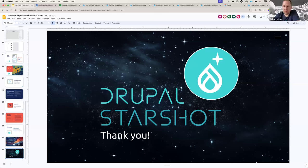Great. So what we've seen in the mockups was a desktop display. Will Experience Builder support controlling or at least previewing a tablet or a mobile layout, like a preview of how it would look on a tablet or a mobile? Yeah, so there will definitely be mobile and tablet preview within the Experience Builder. That was easy.